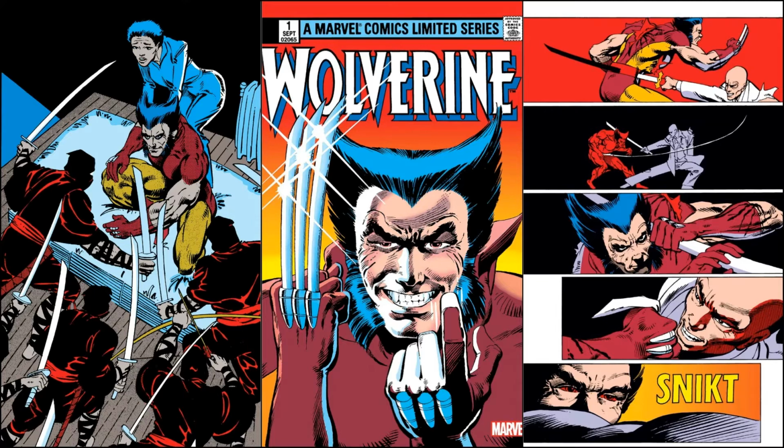Wolverine attacks. That was a cool panel because they both jump at each other. Well, I think the actor in the samurai outfit was jumping at the head enemy guy. Yeah. But Wolverine jumps at him, gets there just in time.